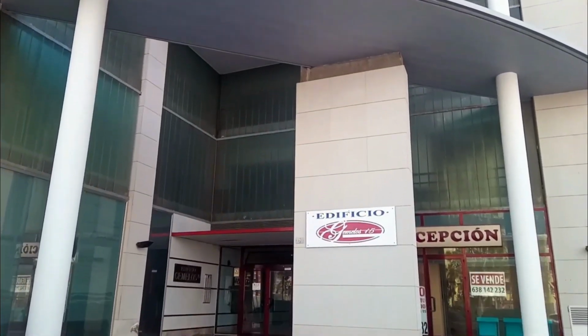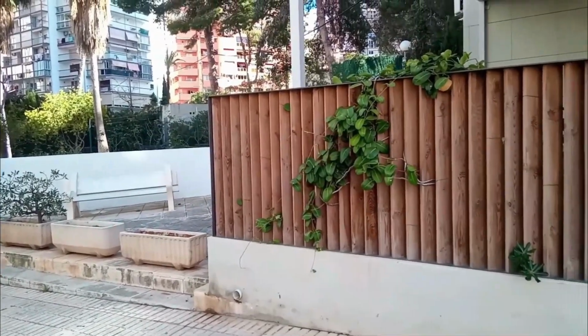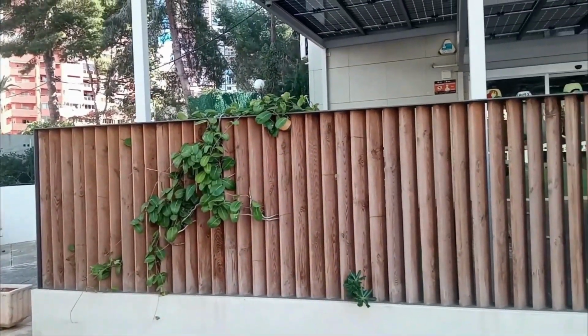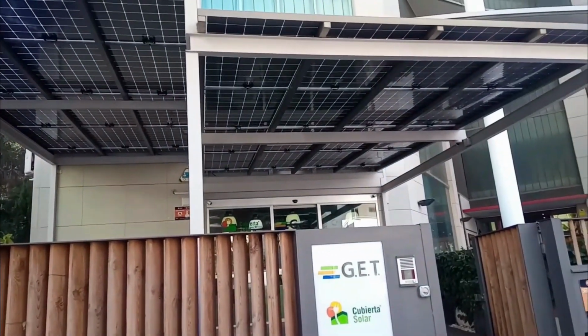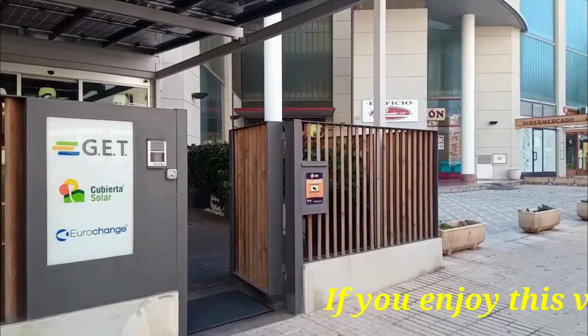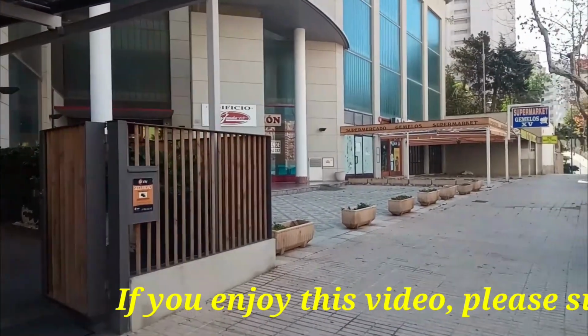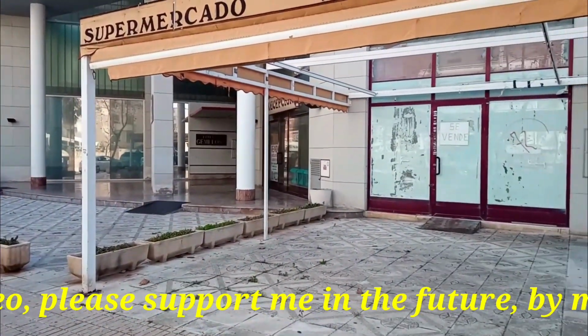Beneath Gemelos 15 and to the left are the offices of the GET Group. This family business was founded in 1987 and they now specialise in retail, real estate and energy projects. They in fact own the familiar blue and white Eurochange money exchange offices, which you no doubt will be familiar with, and now boast a total of 30 of these along the Mediterranean coast.